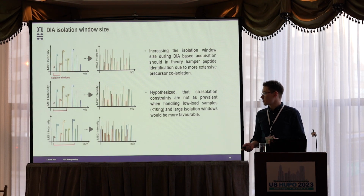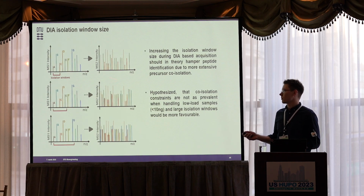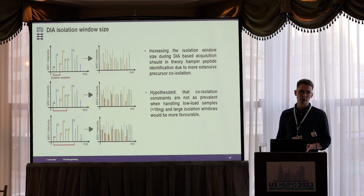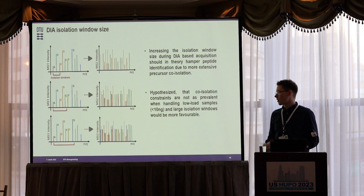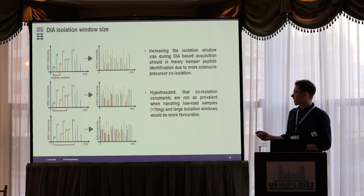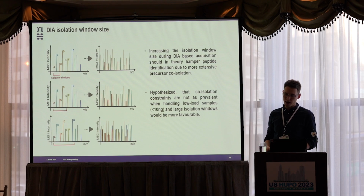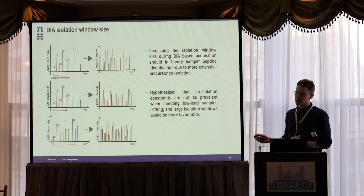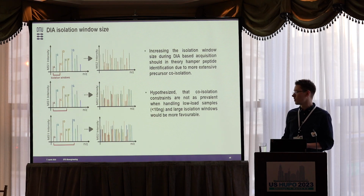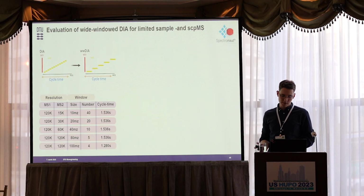And I think it's well accepted that as you increase the isolation window more and more, you're co-isolating more and more ions, and that's getting hairier and hairier and more difficult to interpret, and that in the end really detrimentally affects your protein IDs. But we hypothesized that although these co-isolation constraints are quite bad when you have high loads, if you're working below 10 nanograms, large isolation windows might actually be preferable to small ones. And that was pretty much what I aimed to test in this project.